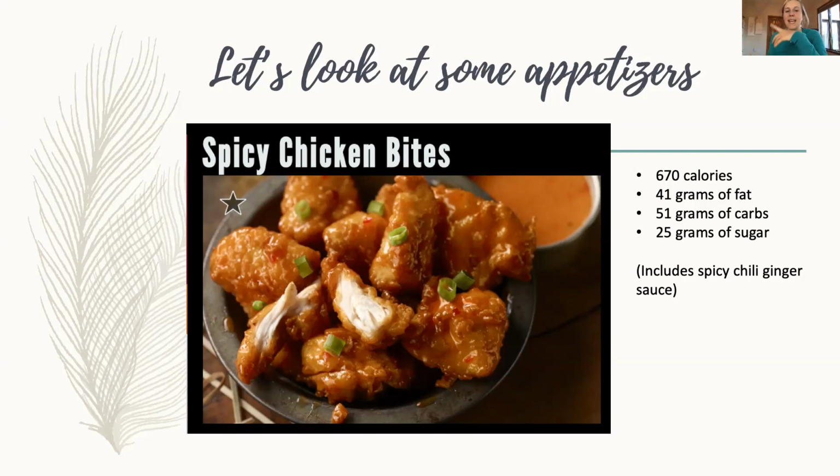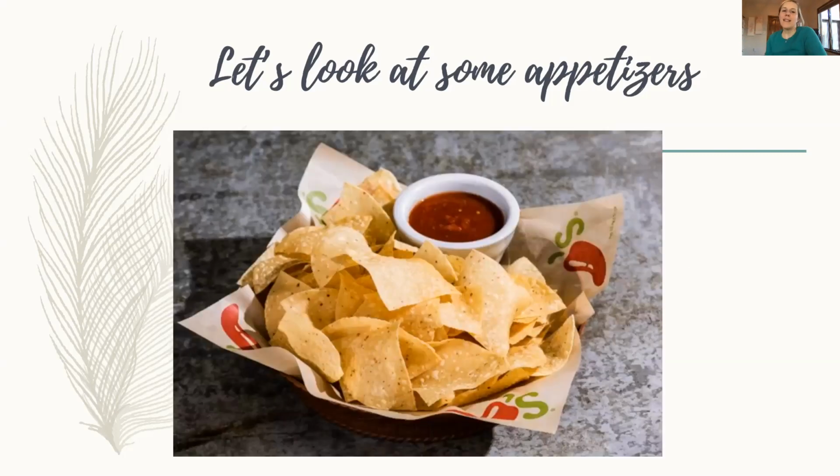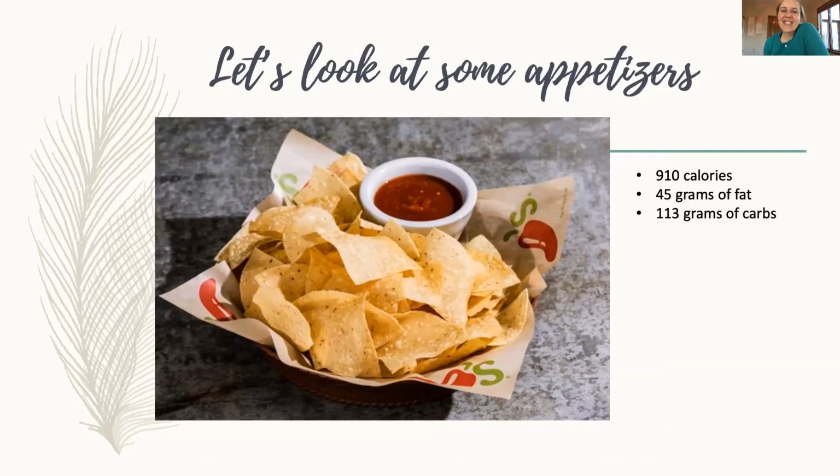Sauces would be on the side ideally, and if you were to have these, keep the serving size in mind, so maybe having 1 or 2 as opposed to the whole bowl. The dreaded chip bowl, right? Anyone else guilty of this one at the Mexican restaurant? This bowl is 910 calories. That's more than half of what we should have for the day. 45 grams of fat and 113 grams of carbs.